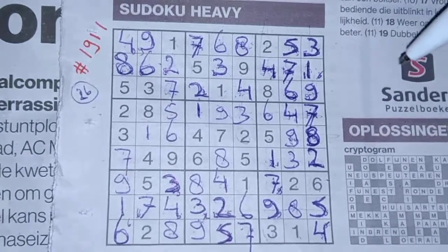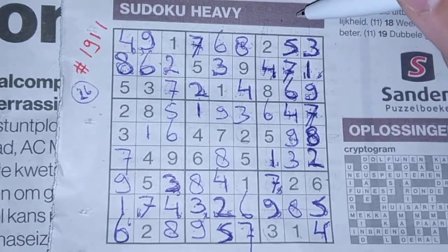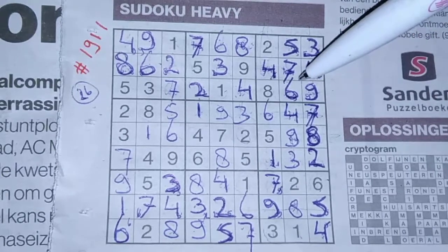Finished in 18 minutes. Alright, great Sudoku. I like this one. Do you think so? Thumbs up, otherwise thumbs down.